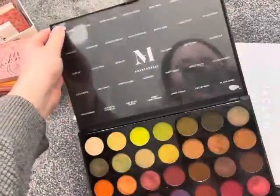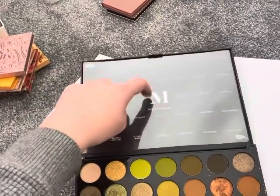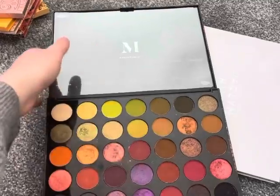And by the way guys, a hack that I do is I get a bit of blue tack and stick the name sheet on top of the plastic cover, so I can see the names like this, because if I just put it in, it tends to fall out.